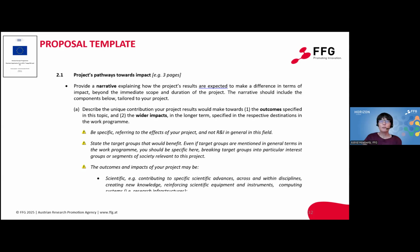And this is the part that's asked for in stage 1, so the pathways towards impact. So it's a narrative again, how the project's results are expected to make a difference. And this is always meant beyond the immediate scope and duration of the project. So a forecast also into the future. It talks here about outcomes specified in the topic and the wider impacts in the destination.